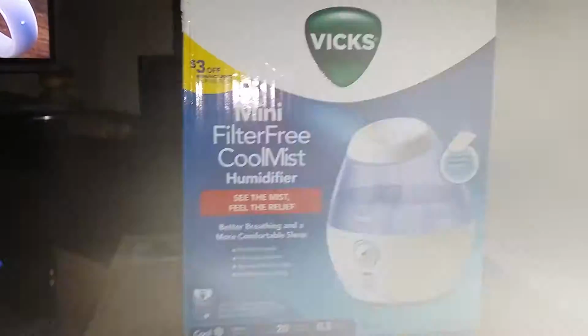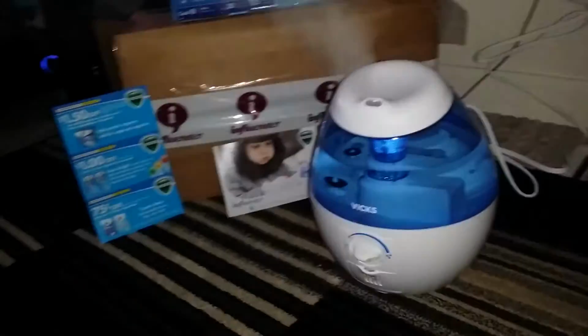This is my new mini filter-free cool mist humidifier by Vicks in action.